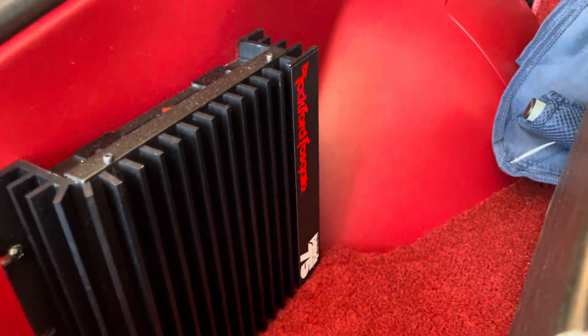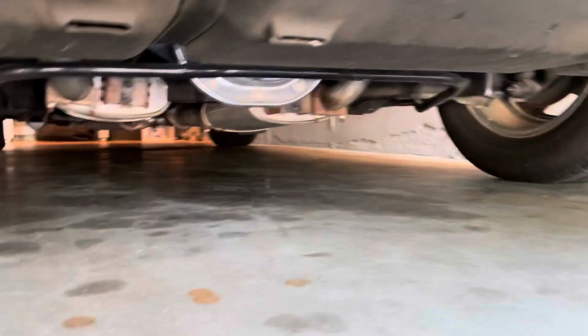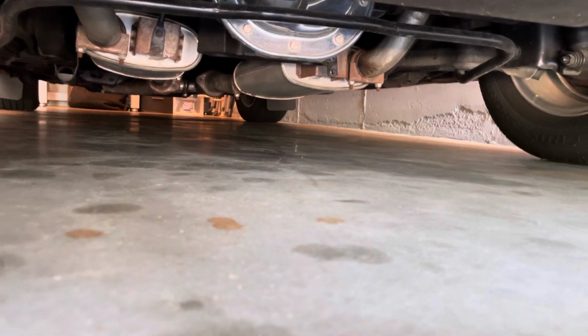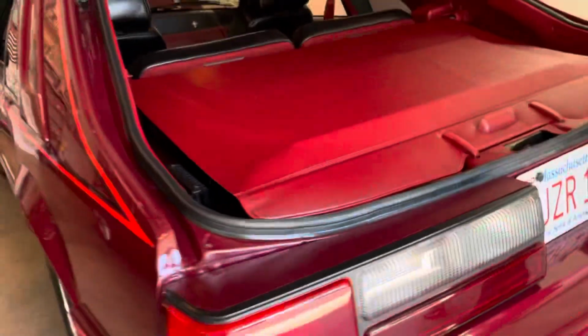Look at the old Rockford Fosgate, 75 amp, punch amp. This thing is crazy. What kind of box we got here? Can't really tell, but oh man, this is amazing. Let me take a look underneath here. Of course, they wouldn't have left underneath plain. He's got a polished diff cover, and again, you look at it, the thing looks brand new. Everything under this car is immaculate. Oh my goodness, Howard, you got a gem here, my friend.